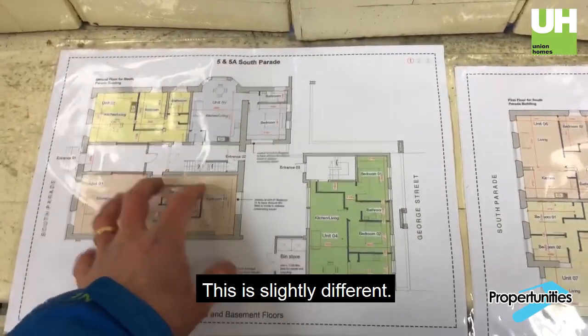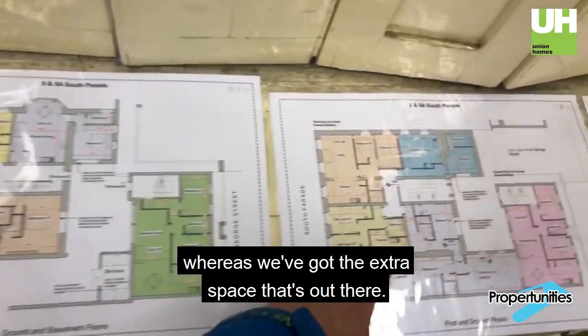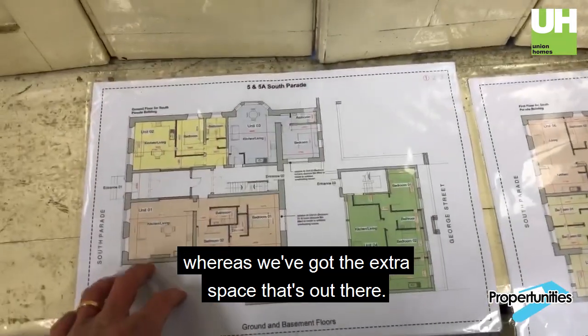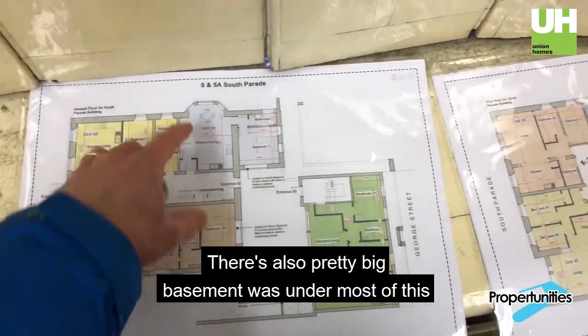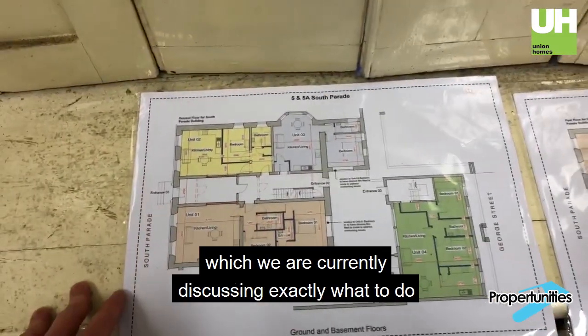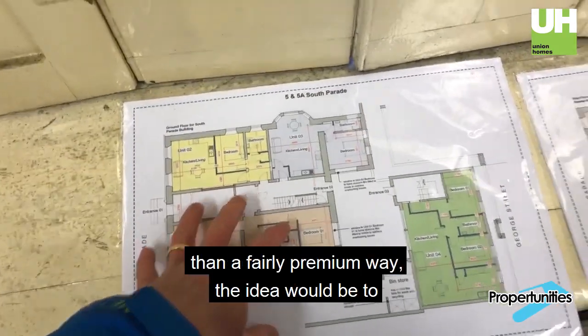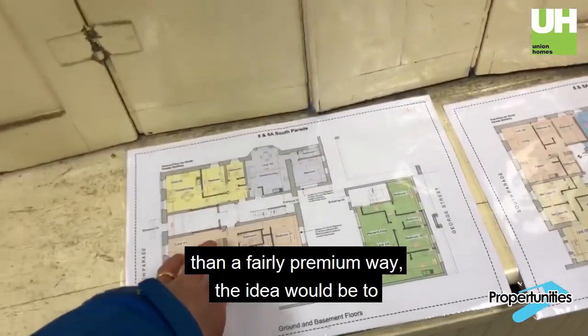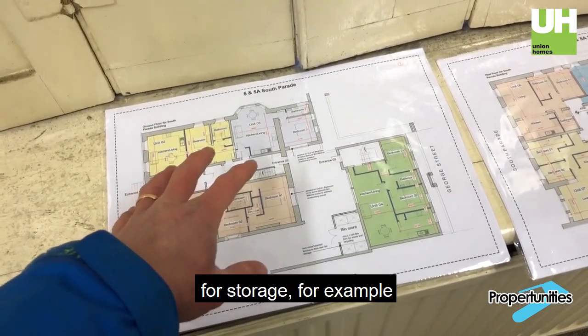This is slightly different, just because there's nothing here, whereas we've got the extra space for flats up there. There's also a pretty big basement that's under most of this, which we are currently discussing exactly what to do with. Because we're going to be finishing this in a fairly premium way, the idea would be to use the basement for things like communal working, for storage.